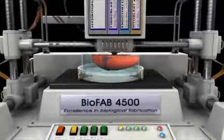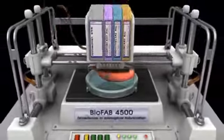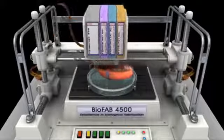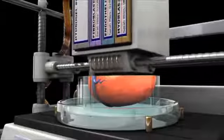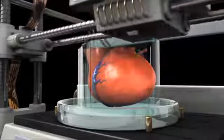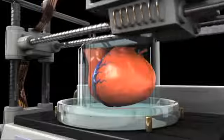Bioprinters will output many types of cells, as well as a dissolvable gel to support and protect the cells during printing. Organs will then be built up in a great many layers. Over several hours, a complete replacement kidney, liver, heart, or other body part will thereby be created.